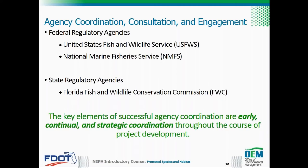The federal regulatory wildlife agencies are the United States Fish and Wildlife Service, or U.S. Fish and Wildlife Service, and the National Marine Fisheries Service, or NMFS. The U.S. Fish and Wildlife Service has jurisdiction over the land and freshwater species protected by the ESA, while NMFS has jurisdiction over protected marine species. These two agencies are referred to as the services in the chapter and this training.